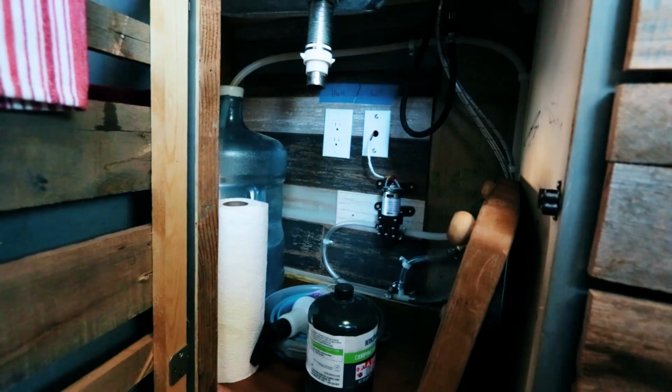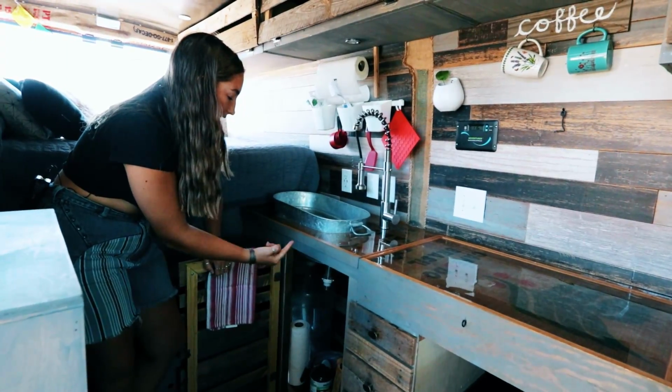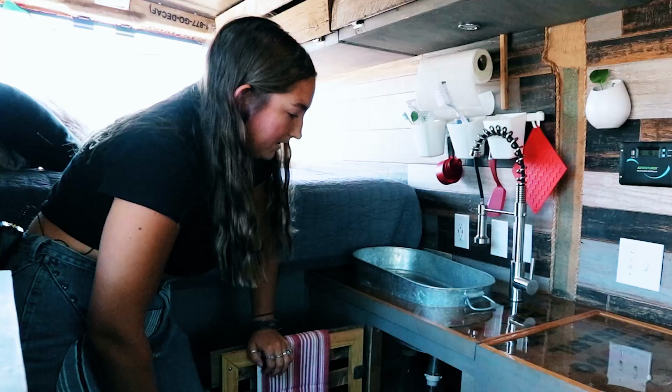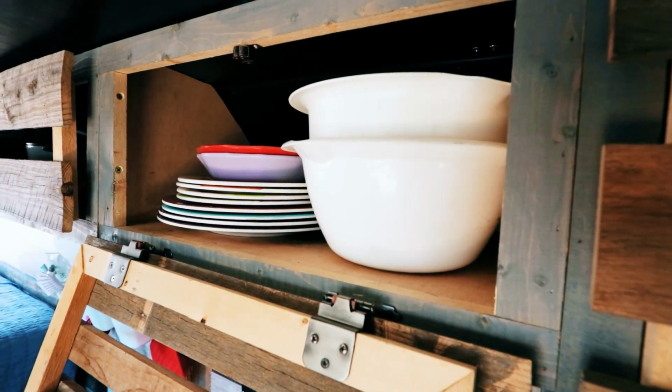This is the water station. I have a 5-gallon water tank, and then usually there's a gray tank in here too, but it's getting cleaned right now. And that's also just where I keep my extra propane and extra paper towels, cutting boards, whatever. Up here, I have just dishes and bowls and things.